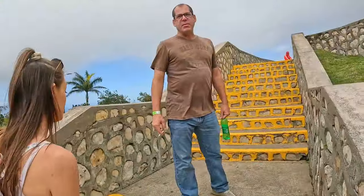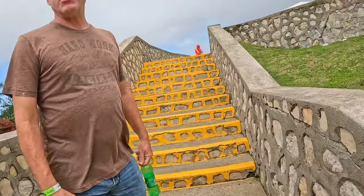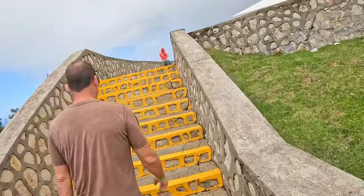There'll be a lot of salesmen up here that want to take your picture and stuff, but then they charge you to just say no. Yeah.